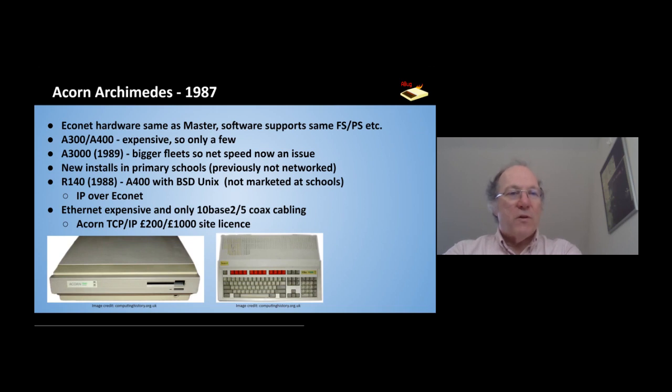The A300, 400 generation came out, so schools weren't buying classroom sets of them. They were buying one or two, maybe, attaching them to your existing Econet, no problem. Quite a few of them have got hard drives built in, or they've all got floppy built in, so it's not a big deal. However, over time, bigger fleets appeared, particularly the A3000 being a cheaper machine, and we were now starting to see classroom sets of machines, and the Econet really couldn't cope with the size of application files on RISC OS.